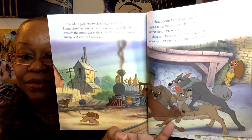Outside, a pack of stray dogs began to chase her. Horns blared and tires screeched as Lady raced blindly through the streets, across the railroad tracks, and into a strange and scary part of town.